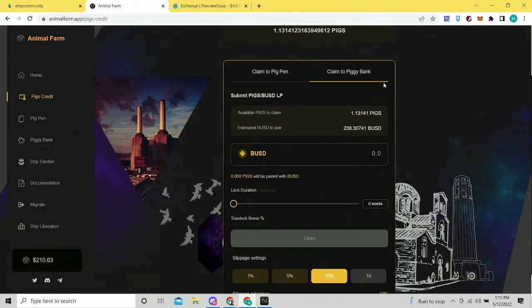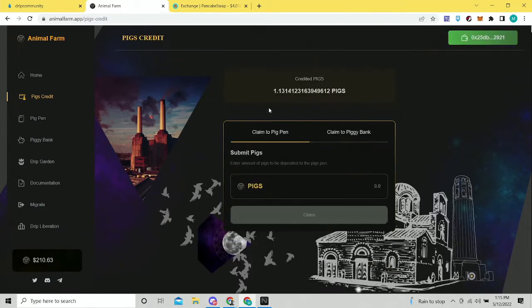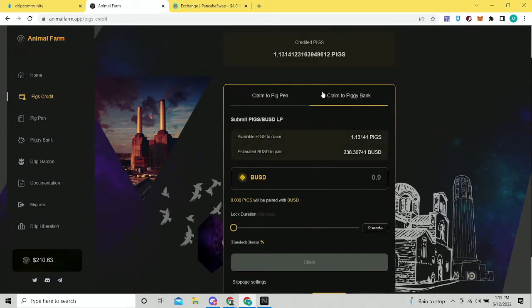So this is the tough portion, and I'll just explain it right here. For everybody who is already in there, you're going to have your total amount of pigs credited at the top. So this is the pigs that you have, and you can also see available pigs to claim. So you've got two options at this point. You can either claim them to the pig pen, which will send them right over and into the pig pen, or you can claim them to the piggy bank.